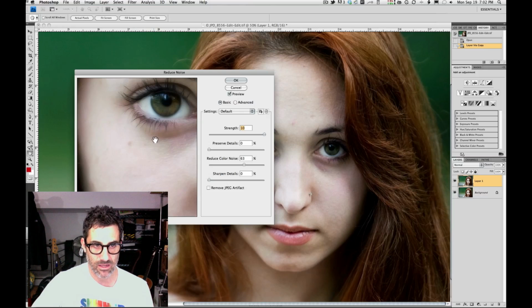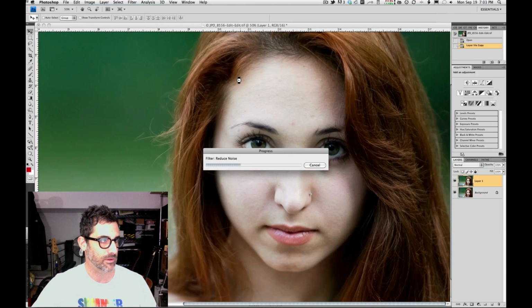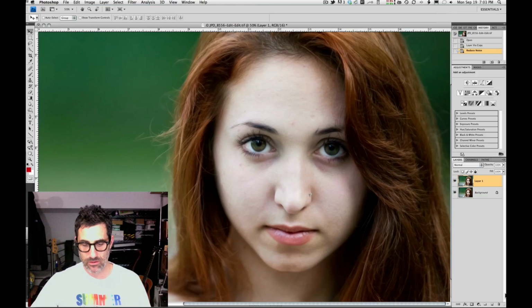Now, you can see that it looks really kind of artificial over here, but we're going to do something about that. So I'm just going to hit OK. I'm going to let this apply. It's just going to take a moment here. And we'll be able to really compare the difference very quickly. Just takes a minute. All right, look at the difference here, okay?